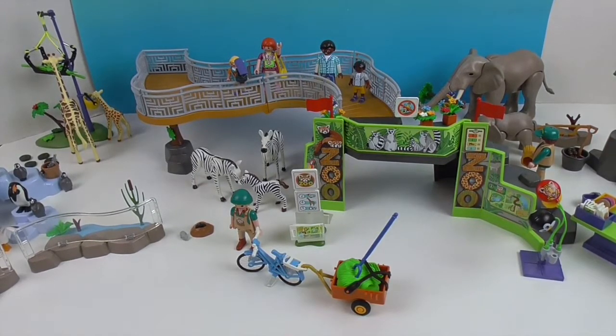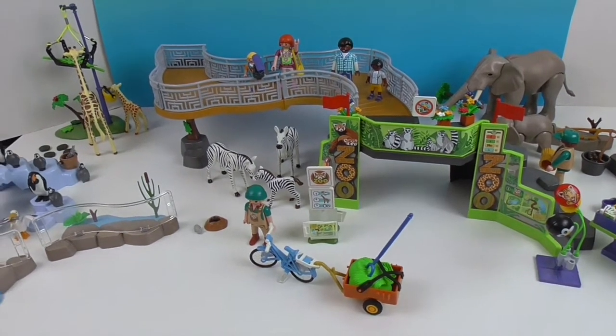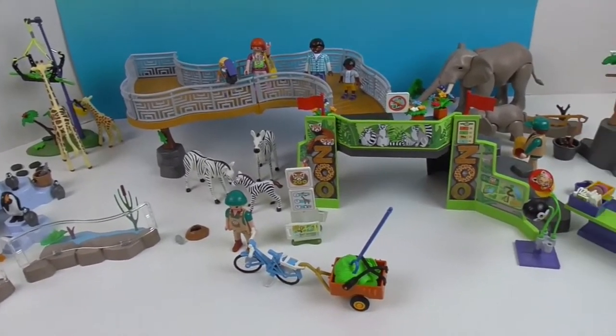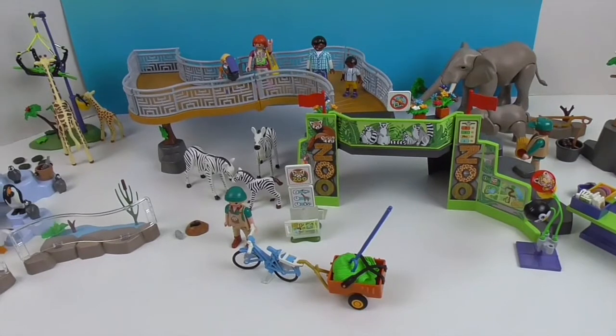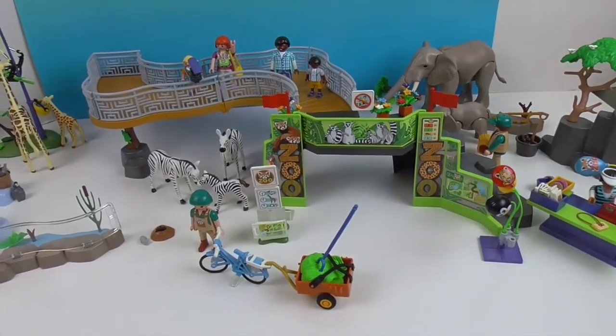It is super cute, and it's as closed in as it's going to get, so we're going to have to go off the tripod to show you all the awesomeness. But I will show you it stretches. There's a lot to this. Whoa, way from over here to way over here. So we want to get a closer look at some of the details of this awesome zoo. It's been really fun to build.